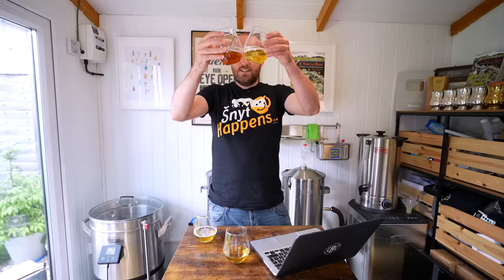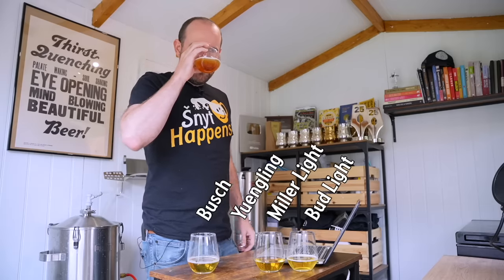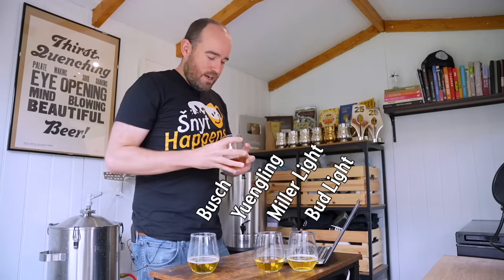Right, this one, an entirely different color to all of the others. Like a really rich amber caramel and digestive biscuit with it. A little bit of freshness, a little bit of hoppiness.